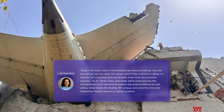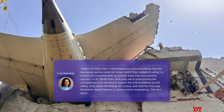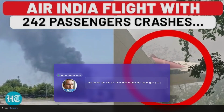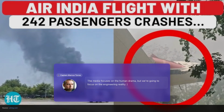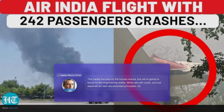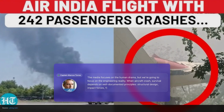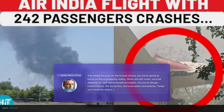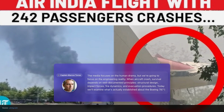makes the Boeing 787 unique, and what this first-ever Dreamliner fatality teaches us about aviation engineering. This isn't about theories, it's about understanding documented evidence. The media focuses on the human drama, but we're going to focus on the engineering reality. When aircraft crash, survival depends on well-documented principles: structural design, impact forces, fire dynamics, and evacuation procedures.